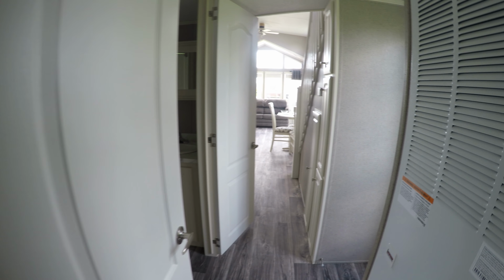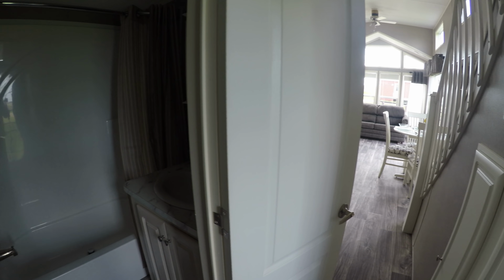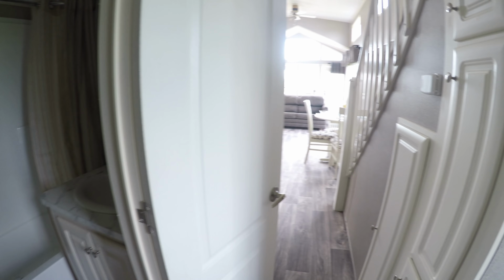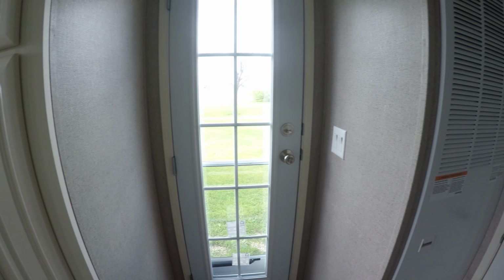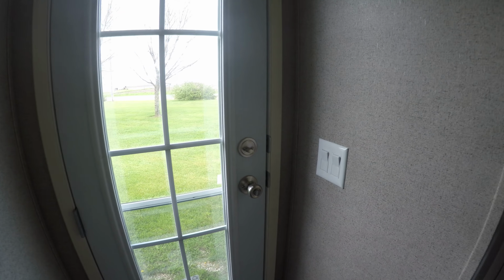In the hall is the 56,000 BTU furnace. Shower slash tub, toilet, already seen the linen closet, 24-inch back door, house type, rear entry door, in swinging, that's a bonus.